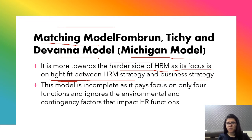Okay, so I'll make a video on soft and hard HRM which will explain it in a deep manner, right? So this model is incomplete as it pays focus on only four functions and ignores the environmental and contingency factors. So in today's market, environmental factors and contingency factors are really important, and all our HR strategies are framed according to it.